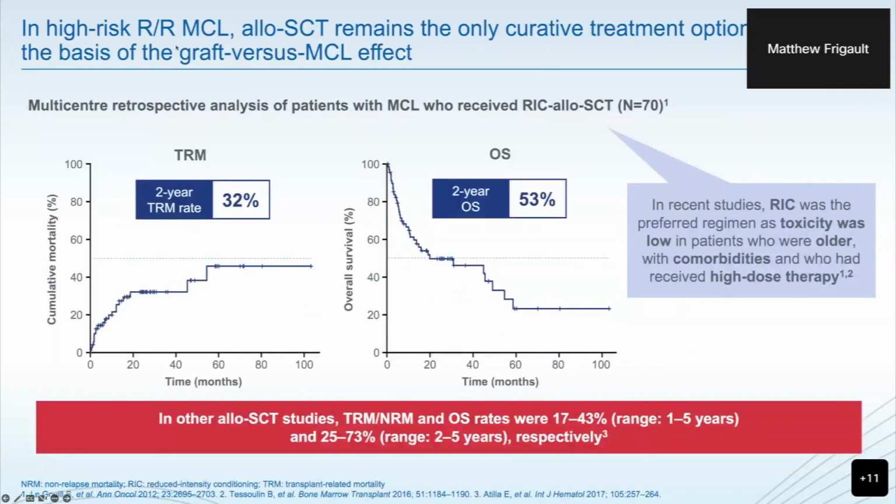In high-risk relapsed refractory mantle cell lymphoma, allo transplant remains really the only curative option. It's just very hard in many instances to get patients with relapsed refractory mantle cell lymphoma to an allogeneic stem cell transplant, largely because you do need to have patients in a sufficient response in order to proceed. And so when you look at patients here, the 2-year overall survival is around 53% in a multi-center retrospective analysis of patients who did receive the reduced intensity allogeneic stem cell transplant.